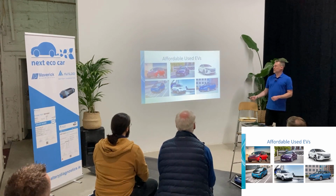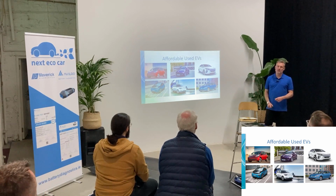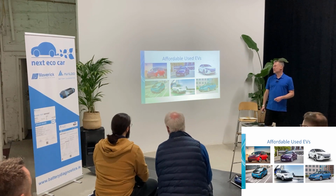I could add a number of other vehicles here, but these are the sort of cars we've been selling for the last 5 years. All of these will be available for under 20k, some of those a lot less than that these days.